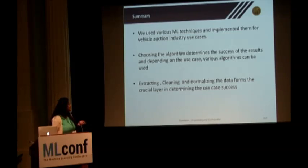Let me just summarize. We used various ML techniques for our industry, the vehicle auction industry, and choosing an algorithm basically determines the success of your ML problem. According to the use case, you can choose from a variety of algorithms. And this is just one slice of the pie, because extracting, cleaning, and normalizing is the biggest headache, as everybody who has handled data knows. According to whatever techniques you use for all these things, your results might vary.